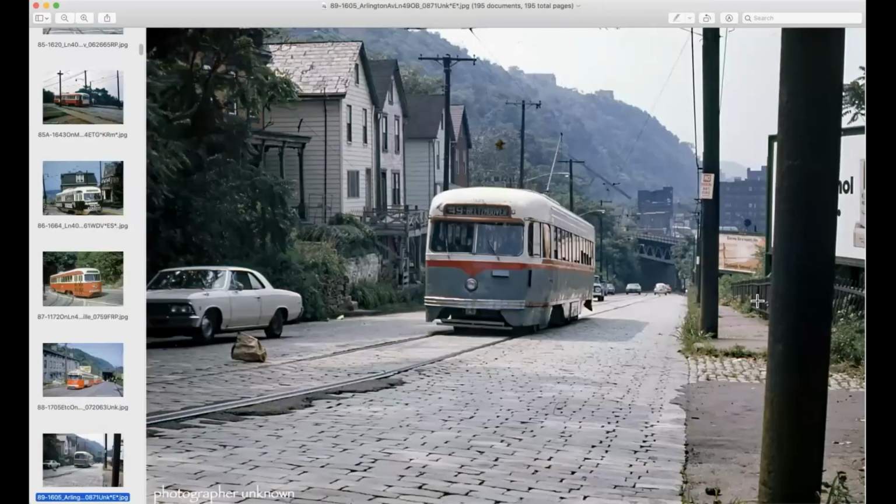Here's another car that's climbing Arlington. 49 Beltzhoover was one of the last three to quit in 1971. And here, I guess the motorman has to wait for this rock to be moved out of the way, or it might even be a paper bag.